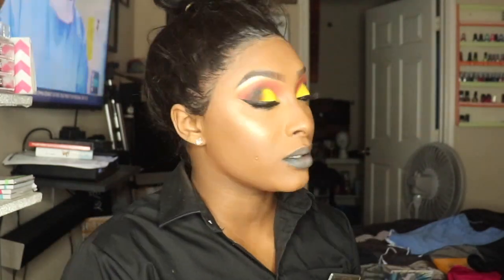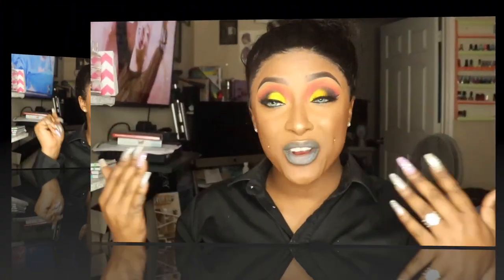And the pigmentation and the blend game with these colors, Anastasia Beverly Hills did her thing, because I have no problem blending these two palettes. I have no problems putting it all together and using those two palettes with each other. But there you have it, you guys.